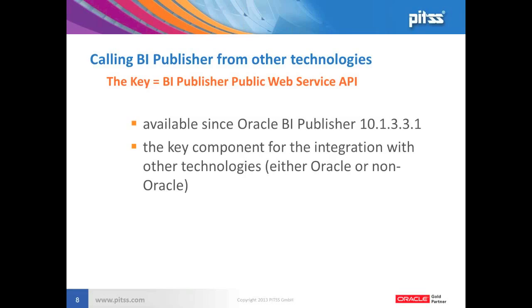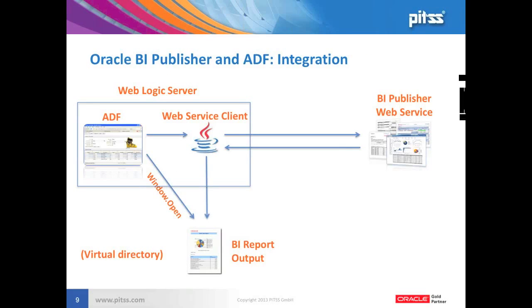We start first with the integration between ADF and BI Publisher. For an ADF application, we need to generate first a web service client that will stay on the same WebLogic server as the ADF application, and this web service client will be responsible for the communication with the BI Publisher web service. In fact, from ADF, the web service client will receive the necessary information to build the request to the BI Publisher web service. Then this information is analyzed and built in a web service request. It's passed to BI Publisher. BI Publisher receives this request, runs the right report, generates it in the right output format, and then passes the report back to the web service client.